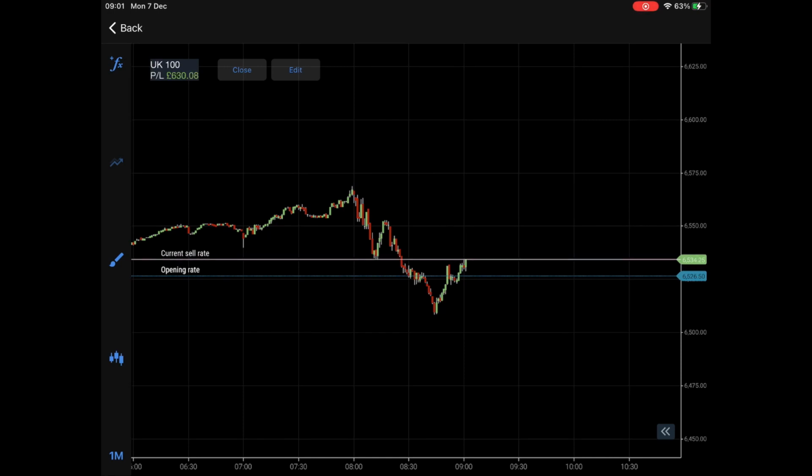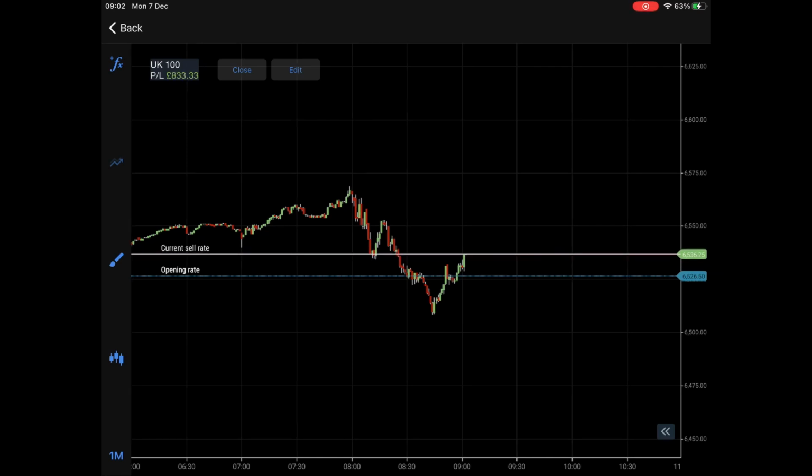Once I saw that it was going in my direction, I continued to hold it, because this is how the stock market works. After these big sell-offs, there has to be a recovery. There simply has to be. Same as after a massive rally, there has to be a pullback, i.e. a sell-off. It just has to happen. This is how the stock market works.